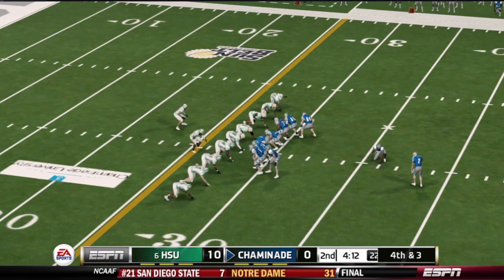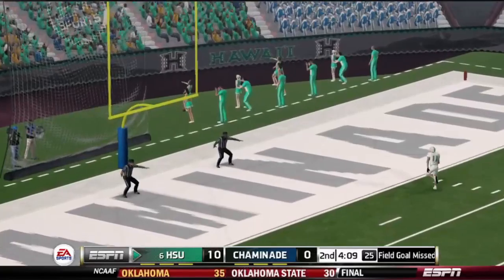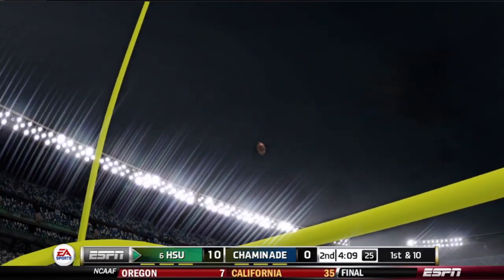And they can make this a one-possession game with this kick right here. It's up. And it's wide right. No good. All it takes is a split second of something going wrong. A little snap, a bad hold, a slip, and you've got a miss to the right or the left.